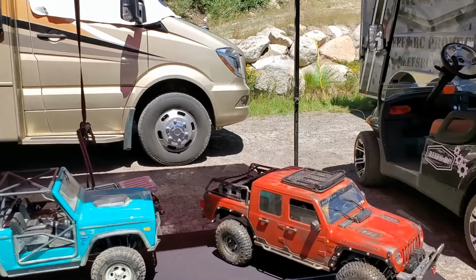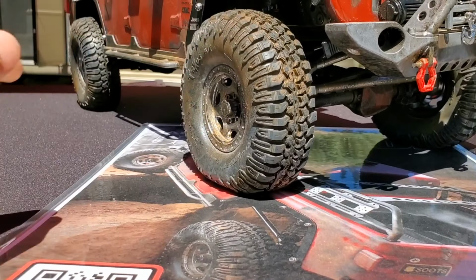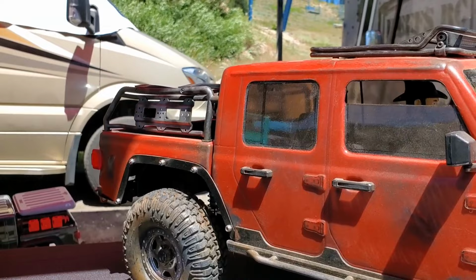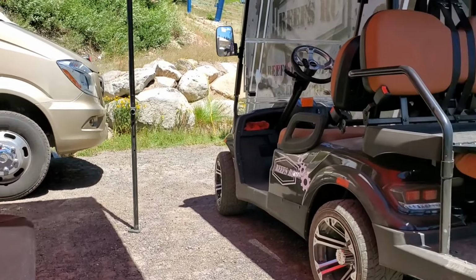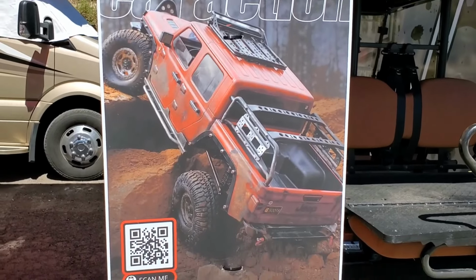Radio car action. Whoa, check this. Fender delete kit. Guys, don't forget to check them out. This is a Radio Car Action magazine.